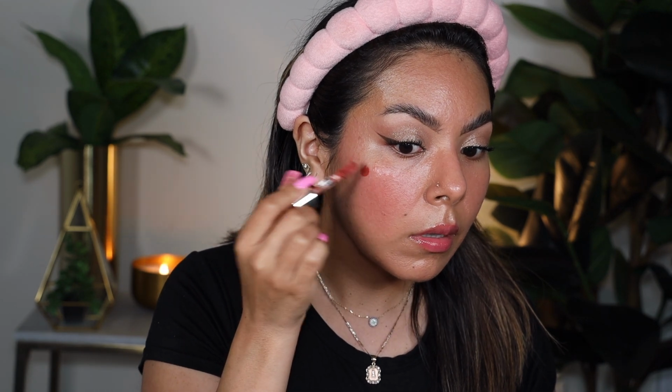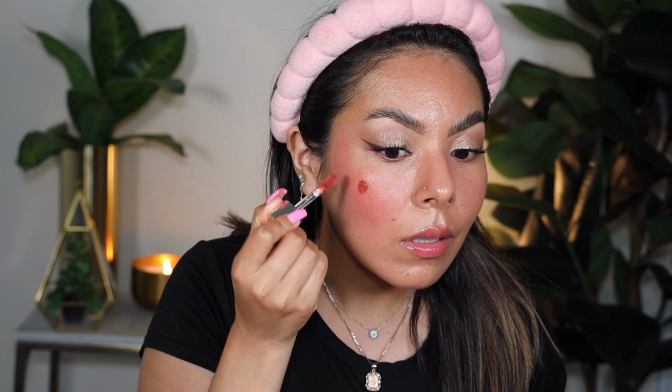This is another matte shade in the color Love. So Love is a matte terracotta. So because this is a brighter color, I am going to just be doing 1 dot. So we're gonna do that. And I'm just going to be blending. 1 dot was nice. Let's just add a little bit more. The good thing about these is that they're really customizable, so you can really build it up to your desired liking.